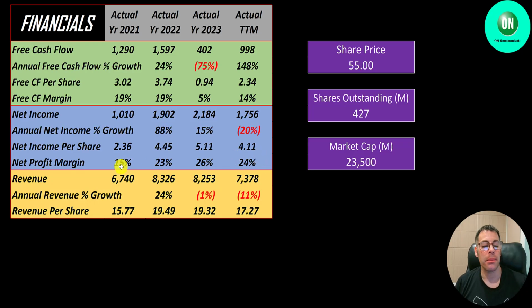Revenue is sales for the company, and that peaks in 2022, but then it goes down after that. How could a semiconductor company have declining revenue in 23 and 24? It just doesn't make sense.